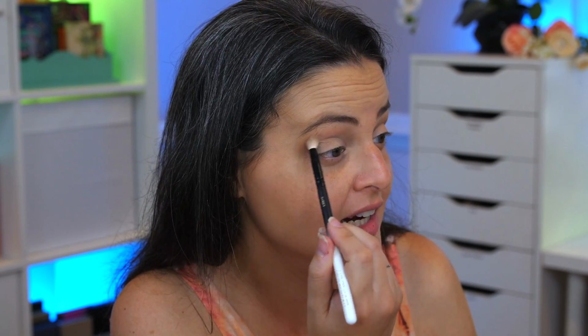I mean, it's definitely messy, but it's pretty easily blended. Considering, I feel like that's pretty good. I'm gonna say with a little bit of work, this one is an actual win.